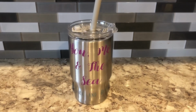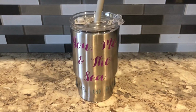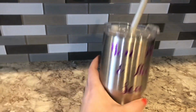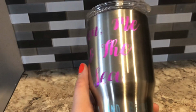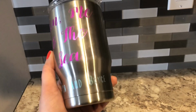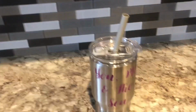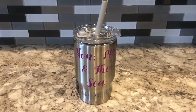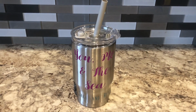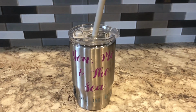My next item is a reusable cup. The disposable cups that you get in the buffet are small, and this just allows me to fill up less times during the day and carry it around. I like that it keeps everything cold. I put a little decal on it that says "You, Me, and the Sea," Sarah and Bryce. I really like this one because it has a straw, but you can get reusable cups anywhere. I got this one at Walmart for $8. I'm sure you have some at home that you could use, but I suggest packing one just so that you can carry your drink around the ship.